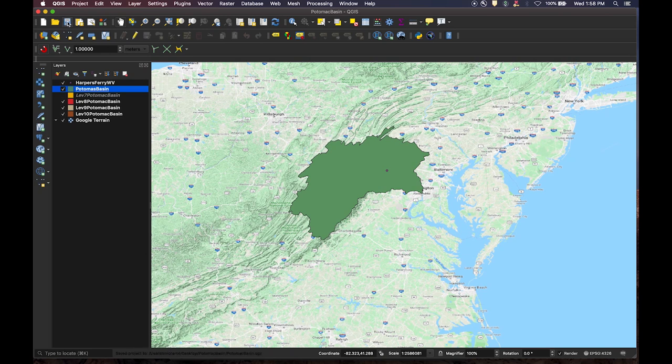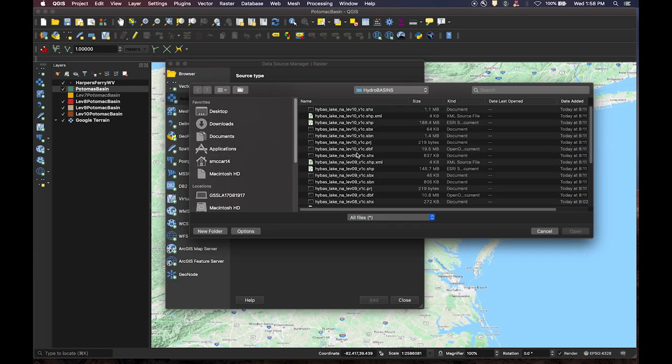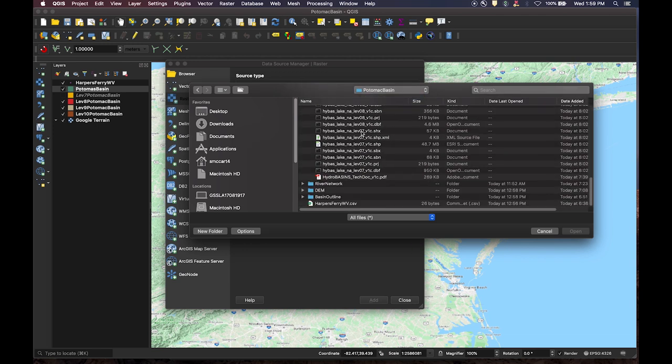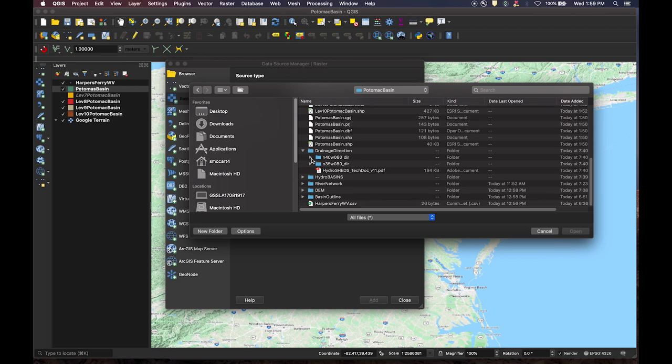First, I'm going to save the project. Always important to continuously save your project as you're working. And next, I'm going to go to the add raster layer, and I will click on the ellipsis, and I will go to the Potomac Basin working folder. And let's see, now I'm going to go to the drainage direction, and you can see we have two subfolders. These are the subfolders that I downloaded, unzipped, and then added to my working folder.